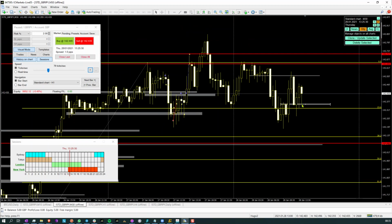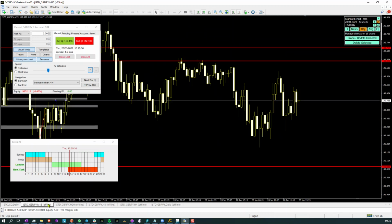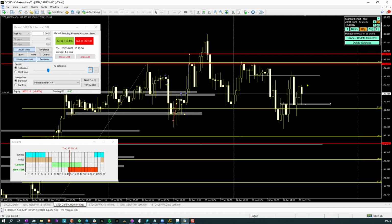30-minute didn't break the low and it starts reacting going up. The only problem is 15-minute closed bearish. 15-minute has closed bearish. So if we break the high here, well, I'm expecting the volume to break through this because this is 5 pips away. I'm not expecting it because we made a higher high in here, higher low, sorry.